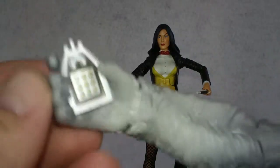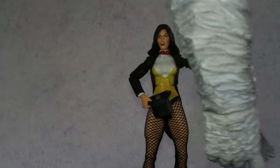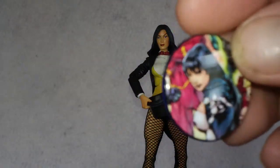She does come with the Ultra Humanite right arm, and she comes with a 75-year pin. Nice looking pin. I think I've said before in some of my other reviews, I will let her fall off again. She's just going to lay down for a second.